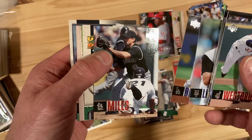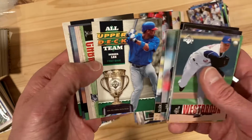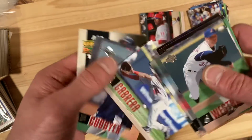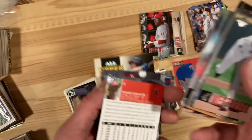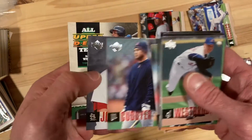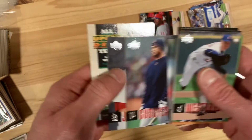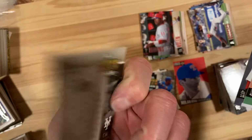Danys Baez, Aaron Miles. Derrek Lee, Upper Deck All Team. Orlando Cabrera. Michael Cuddyer, Tyler Johnson, and David Wright again, for this All Upper Deck team.